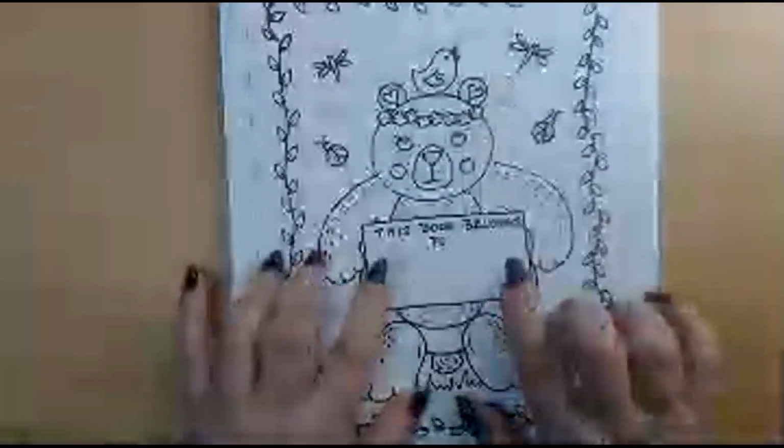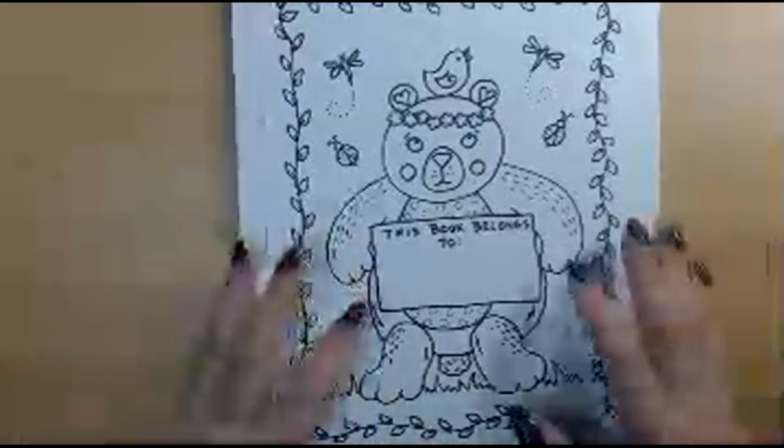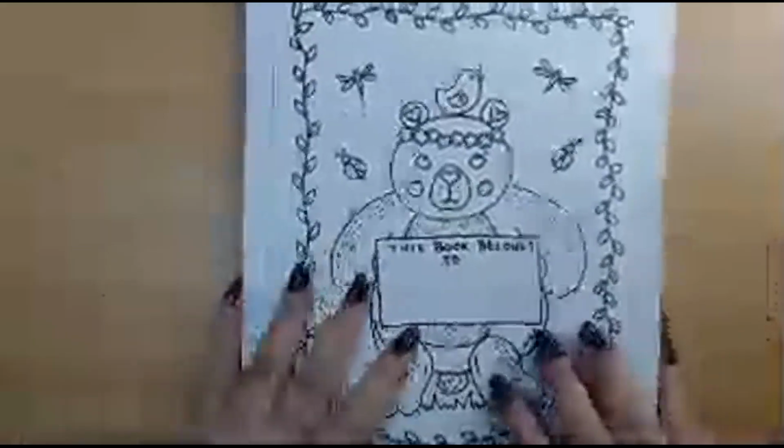Now, I'm not really sure, but for some reason, there are two in this book. I don't know where it is. There were two this book belongs to pages. Not really sure why. Oh, I love Deborah Muller.